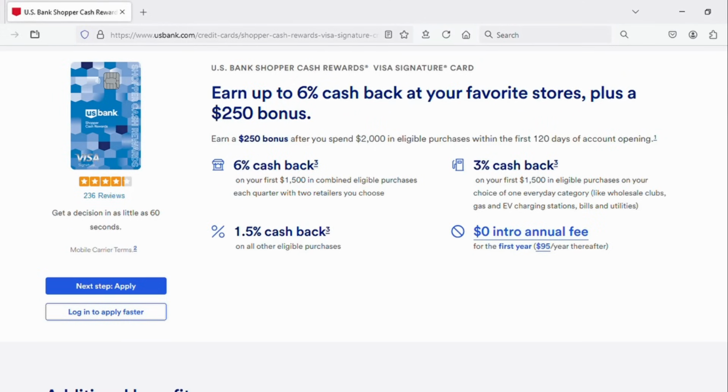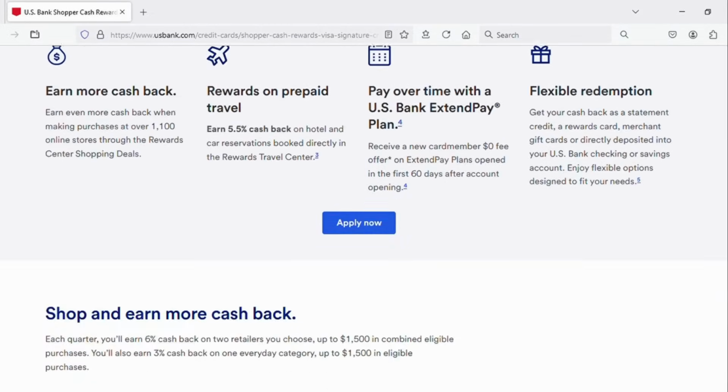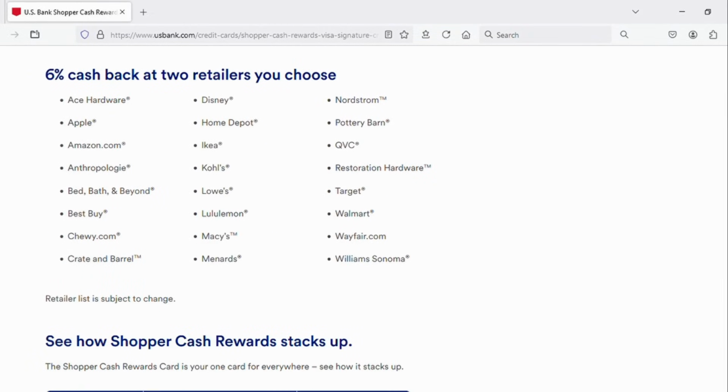But number 7 is the US Bank Shoppers Cash Rewards card. This is a card with no annual fee first year, then $95 annual fee. You can earn a $250 bonus as a new card holder, 6% at 2 retailers that you choose from a list that US Bank provides. Big names like Walmart, Amazon, Target, Best Buy, Home Depot, and there are others in there as well.